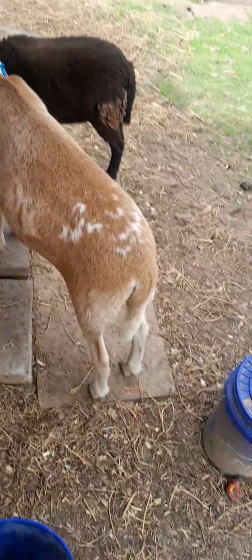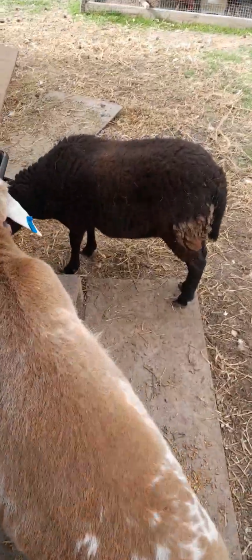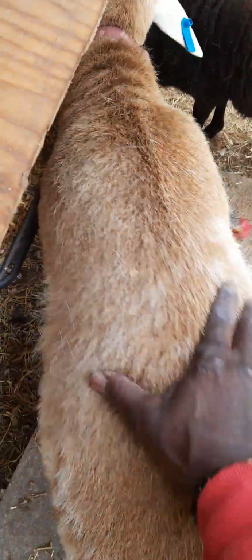The other ones seem hollow. And these are our babies. The black one here of the sheep is pregnant. Baba. This is my baby here. He's a good boy.